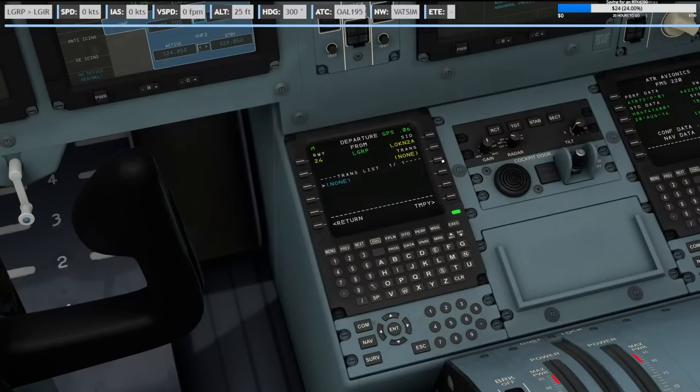But, well. Okay, Lochner 2 Alpha, that's what we need. Then Lochner Airway, Victor 57, and that is going to lead us towards Labux. Where is it? Here we go, Labux. Execute. And the arrival we're going to enter en route when we actually know what we are going to get. Okay then.